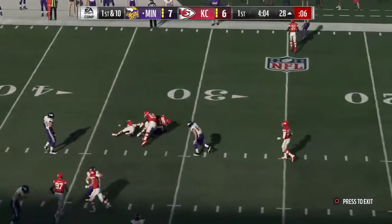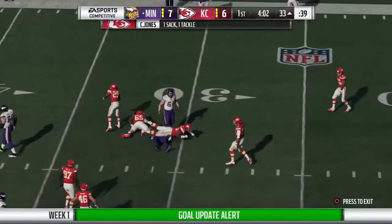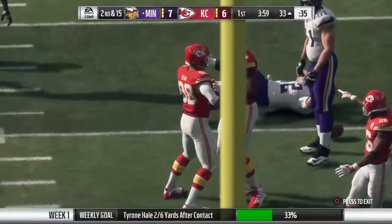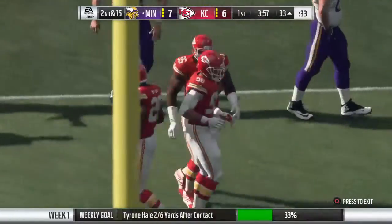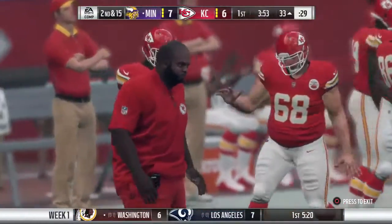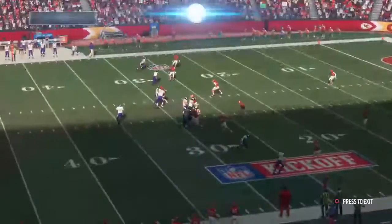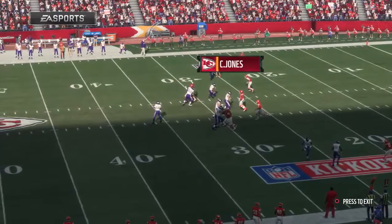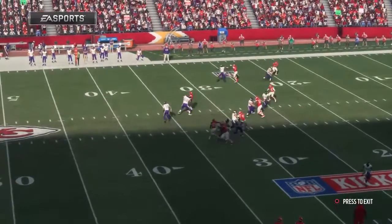Looking to throw. Hoover, pressure applied, and he's going to be taken down. They sack him back at the 33-yard line. Chris Jones in there to get him for a loss of 5. You never want to give up a sack. And from the O-line's perspective, they hate it for several reasons, especially because they felt like they let little brother down back there in the pocket.